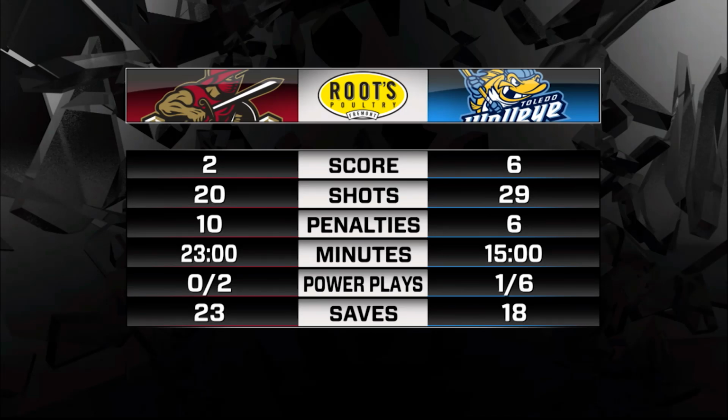Final look at the Roots Poultry stats from this game. 29-20, the final shots in the contest in favor of the Toledo Walleye. They finished up 1-for-6 on the power play, stopped both chances from the Atlanta Gladiators. And Jake Patterson picks up the victory. Good for Jake to get back into the win column after he had lost two straight.